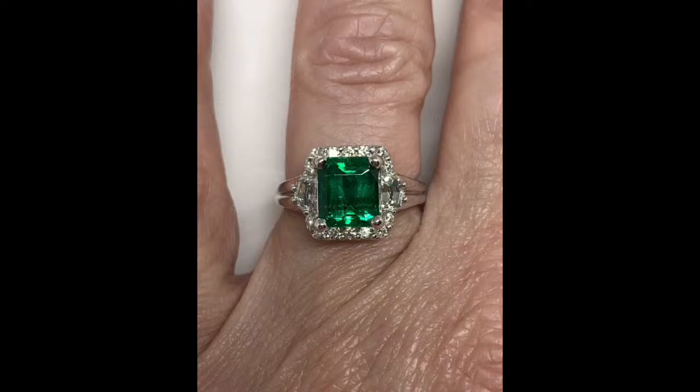What I do love about, if you notice all these rings, when you put those white diamonds next to those emeralds, they really, really pop. They're beautiful together. Just like us. Emerald, May, and April diamond. Pretty.